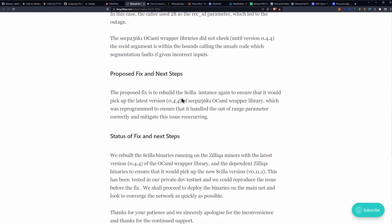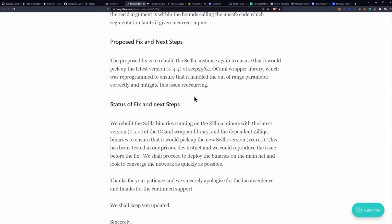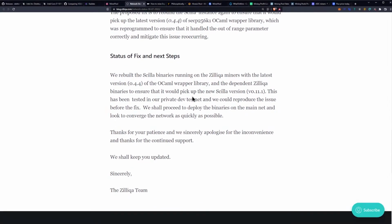incorrect inputs. The proposed fix is to rebuild the Zilliqa instance again to ensure that it would pick up the latest version 0.4.4 of that library that we're talking about, which was reprogrammed to ensure that it handled the out of range parameter correctly and mitigate this issue of reoccurring. We rebuilt the Zilliqa binaries running on the Zilliqa miners with the latest version of the wrapper library and the dependent Zilliqa binaries to ensure that it would pick up the new Zilliqa version, which is version 0.11.1.